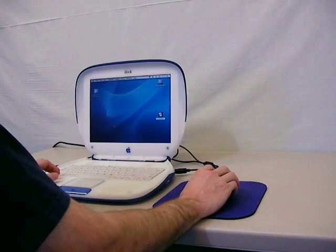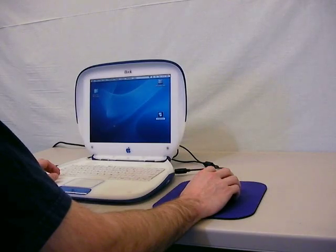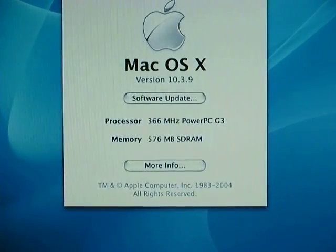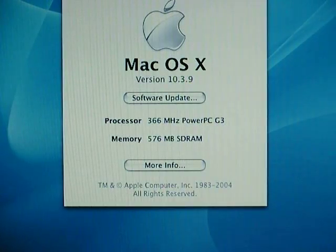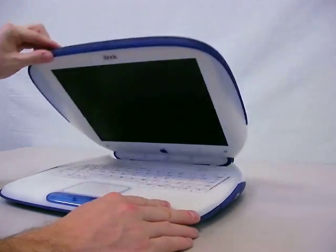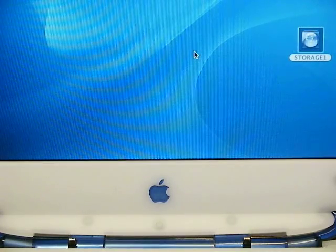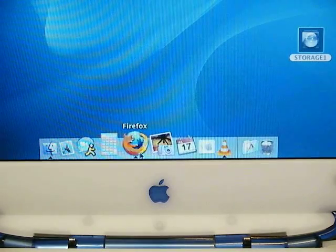Once I'm done with the hardware, I typically install OS 10.3, otherwise known as Panther. I think it is the best compromise for speed and compatibility on these units. However, the FireWire models such as the Indigo can actually run 10.4 Tiger. You'd actually be amazed what you can do with these units once they're upgraded.